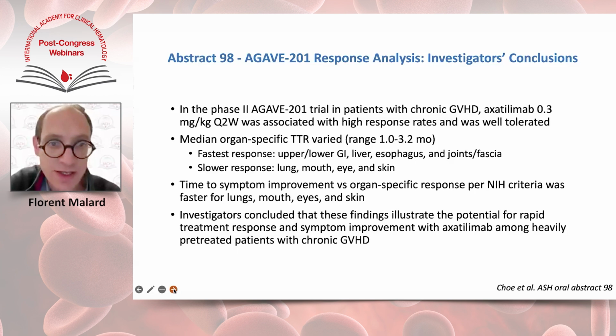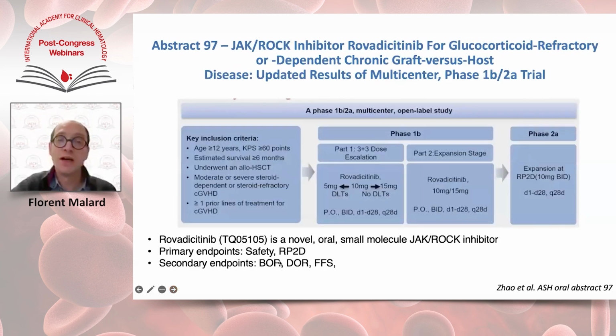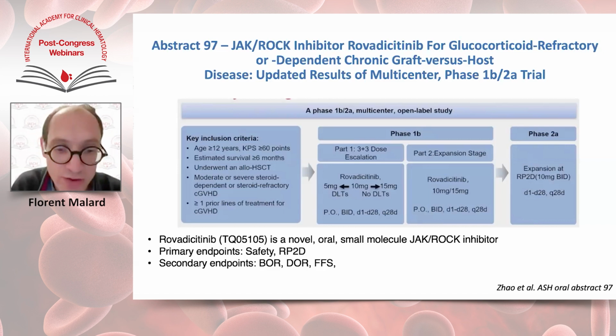And it seems that we have a potential for some rapid treatment response and symptoms improvement with axatilimab in this patient with very severe, heavily pretreated chronic graft-versus-host disease. So I just showed you the result using this axatilimab, but you know that we have other targets for the treatment of chronic graft-versus-host disease.